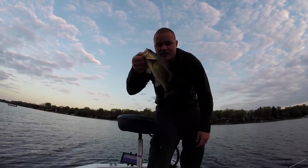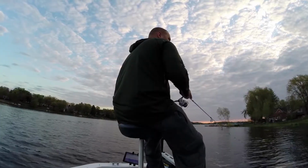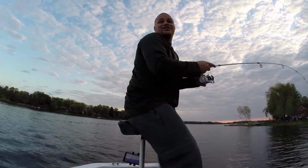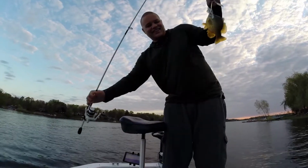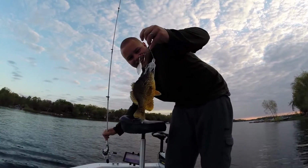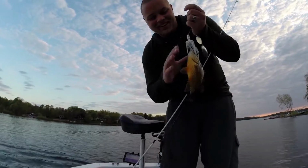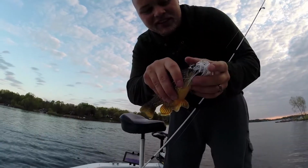First fish, 2017, I didn't get skunked. Skunks out of the boat. Oh, I got one. Oh, wait till you see this fish. All right, hold on. They're hungry today. Look at that. He choked that hook down. Look at how far down that hook is.